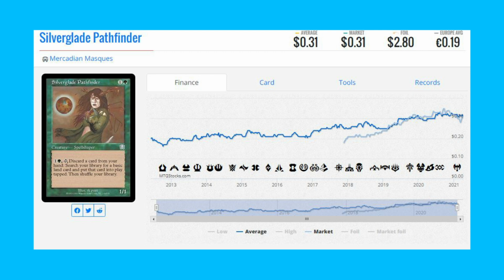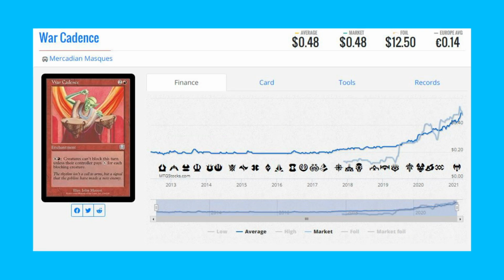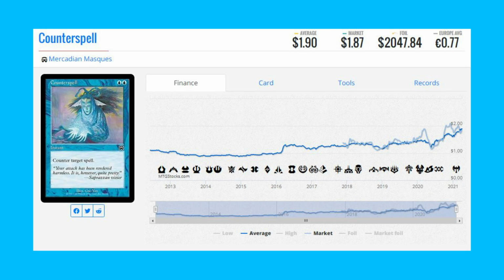And you can also discard cards and search your library for basic lands. Thunderclap from Mercadian Masques. This card is a red card from Mercadian Masques. It has that old border look to it. It looks beautiful in foil, and this card right now has an average price of about $10.28 on the market. War Cadence from Mercadian Masques, another red card. This enchantment is around $12.50 as its average price on the markets, but I believe that this card will go up even further.